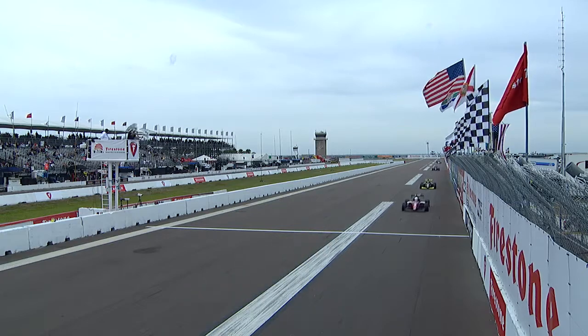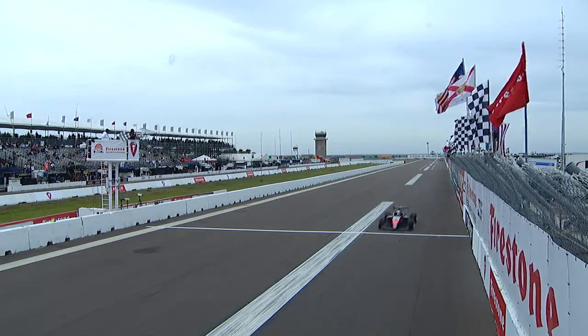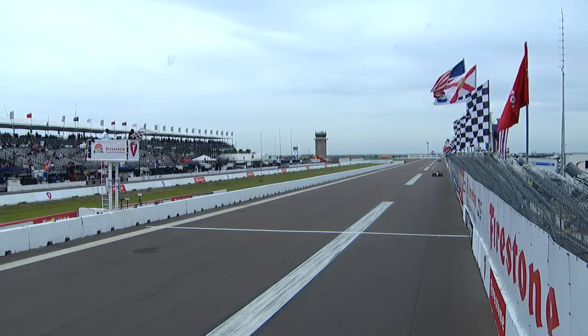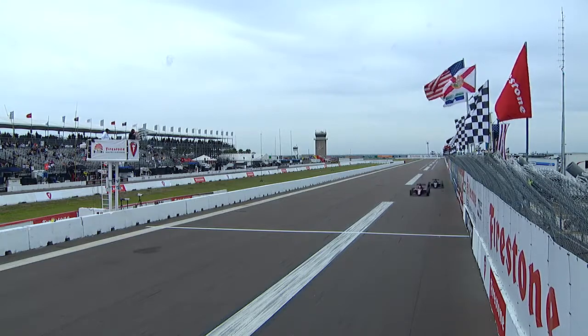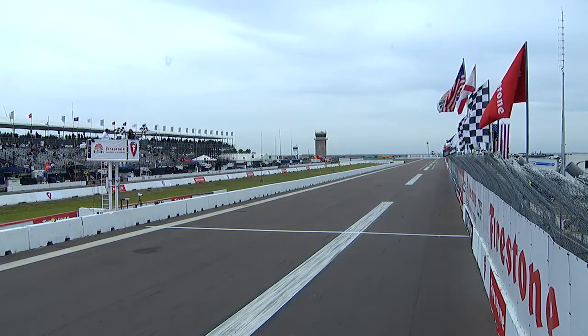Parker Thompson in second. Robert McGinnis in third. Carlos Cunha fourth. Oliver Askew fifth. Stingray Robb in sixth. David Maluka seventh. Nikita Listochkin eighth. Harrison Scott in ninth. And Ludovico Lorini rounding out your top 10.